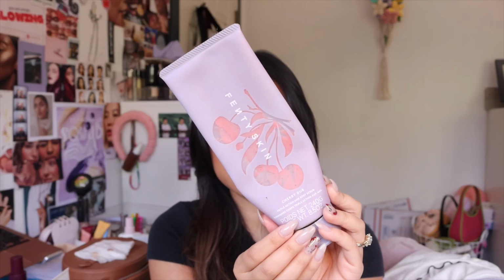All right, I feel like I should have talked about these first because these are shower products and you would use these first when you're doing your body care, but regardless, this looks gross, okay? Don't judge me. It's been in my shower for a pretty long time. But this is the Fenty Skin Cherry Dub Triple Action AHA Body Scrub. Fenty Skin as a whole is very interesting to me. I feel like the launches are kind of all over the place. I personally don't think the product line is very cohesive, but we're not here to talk about that. We're here to talk about this specific product.